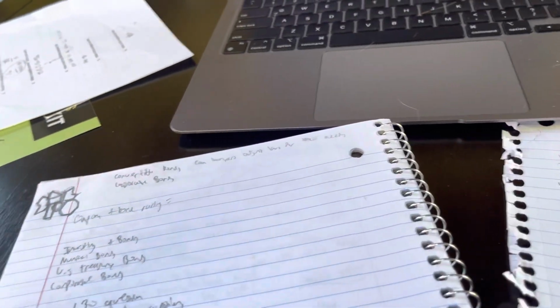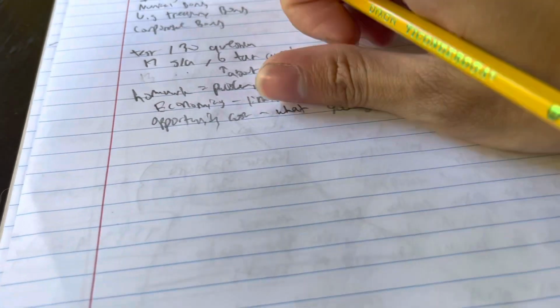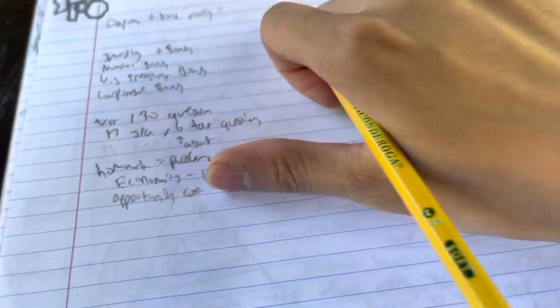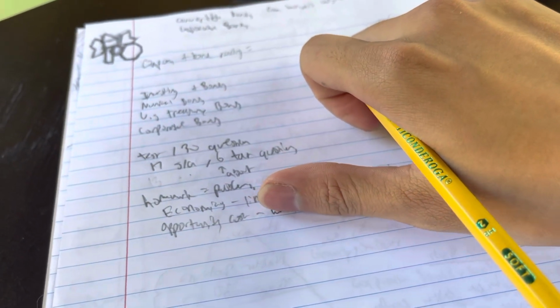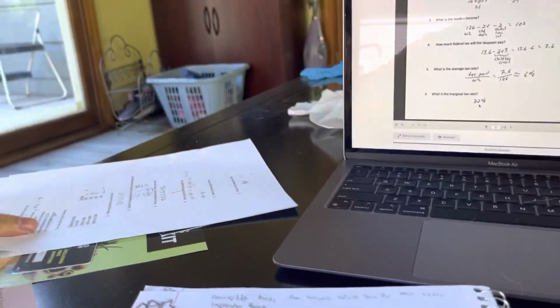Okay, and then one of the first two questions is going to be, what is economics? It is limited resources, infinite needs. Opportunity cost is what you give up for a choice. And there might be more stuff that I'm not covering.